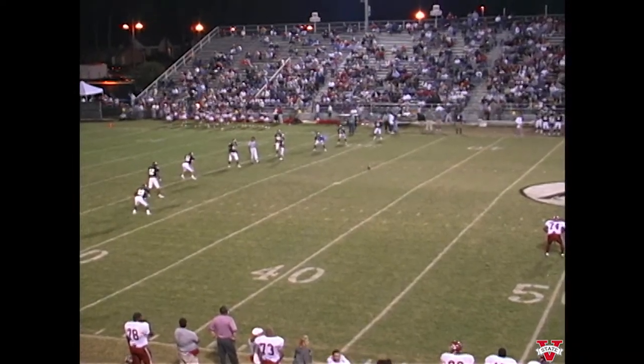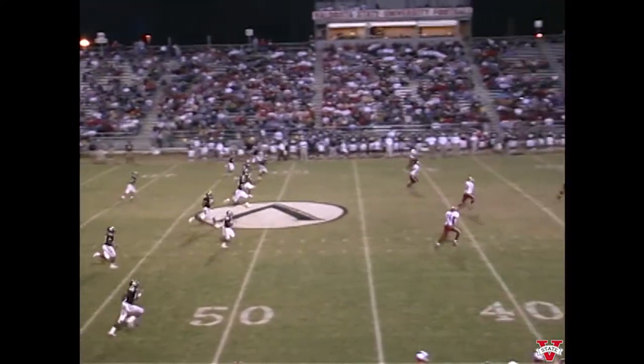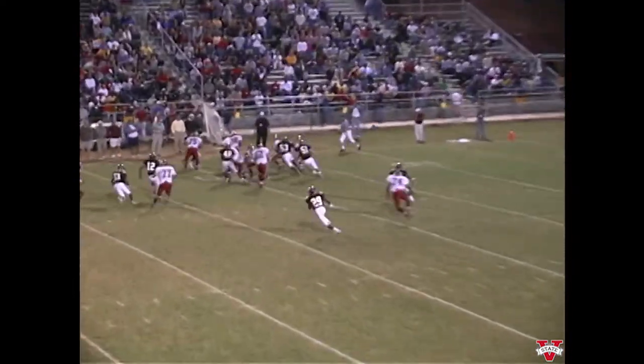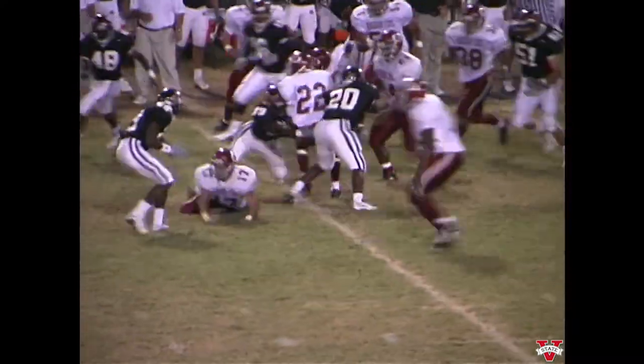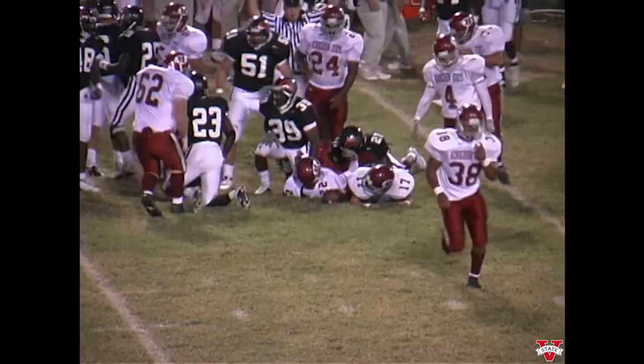Just before the half, Andy Bishop from Valdosta in to kick it off again. Line drive kick, Andy, another good one down the inside right at the 5. Straight up the middle of the 10 to 15, 20, got a little bit of a hole. 25, 30. Cuts it back towards the middle. Still on his feet across the 35 to the 36, 37.